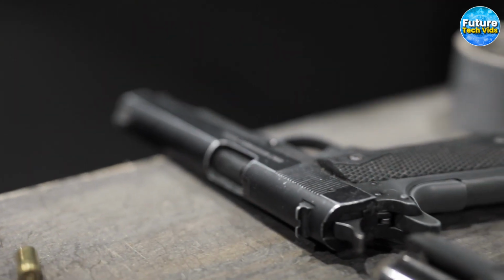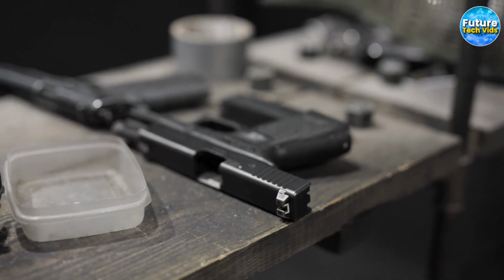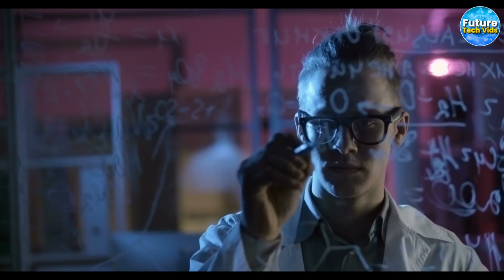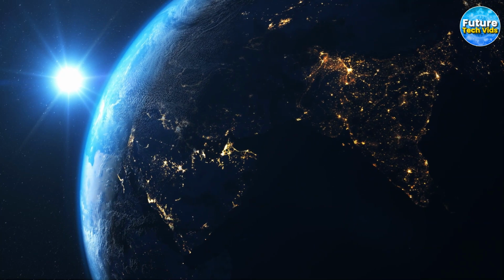Remember, these weapons are just a glimpse into what's possible with human ingenuity and innovation. So let's keep pushing the boundaries of science and technology. And who knows what incredible inventions we'll discover in the years to come.